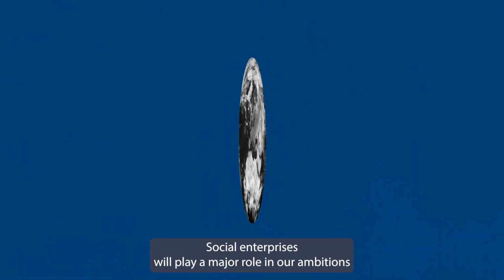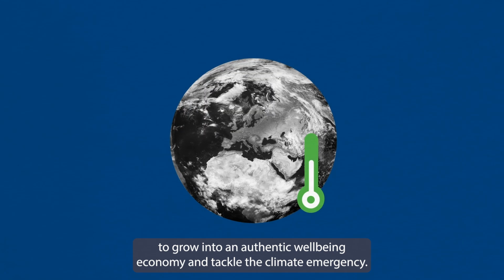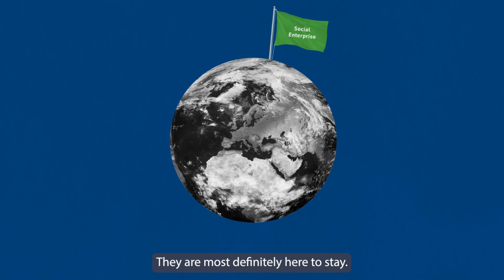Social enterprises will play a major role in our ambitions to grow into an authentic well-being economy and tackle the climate emergency. They are most definitely here to stay.